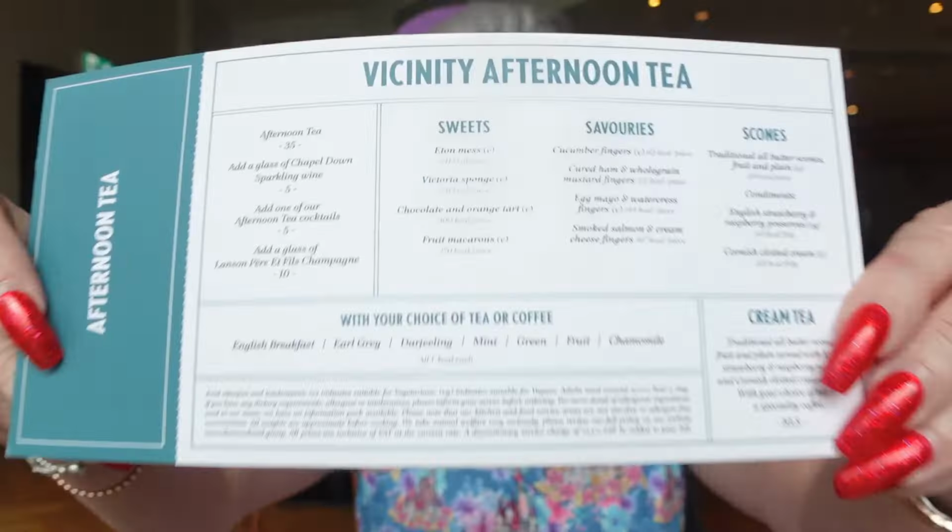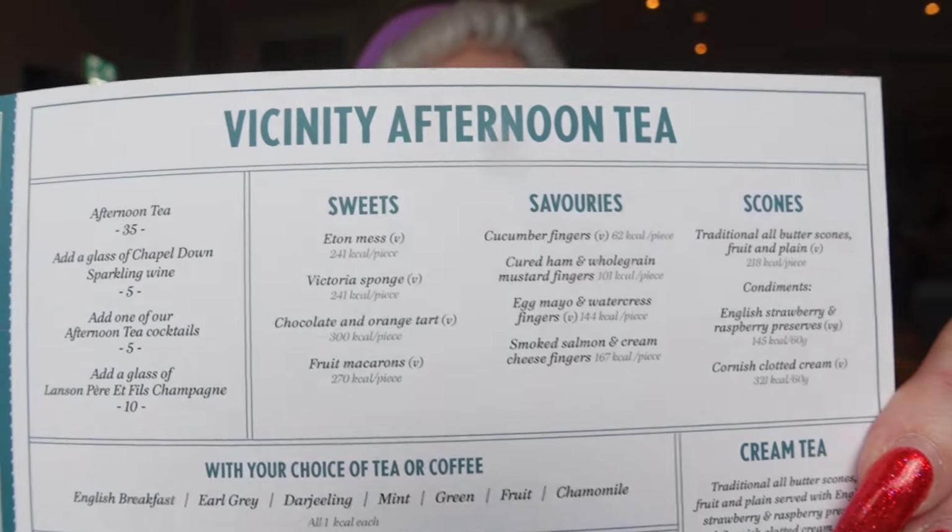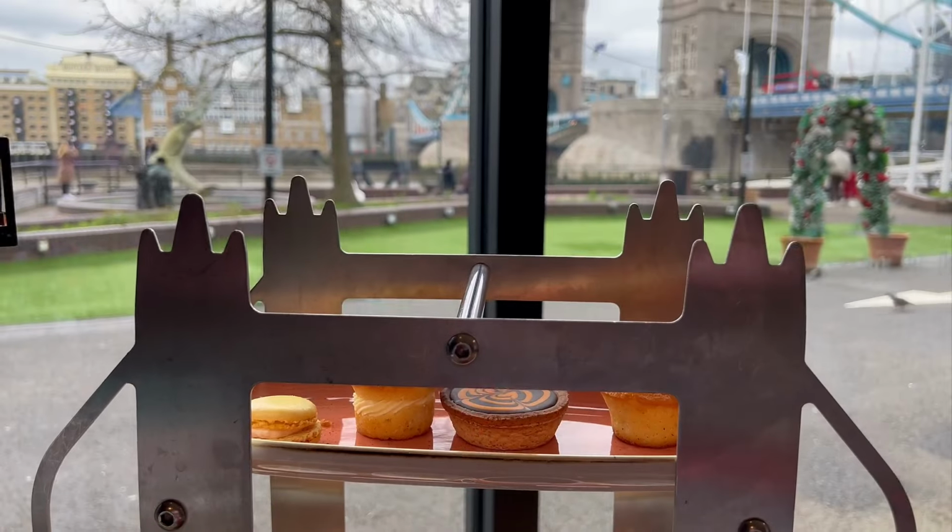Here's the menu once again, right there. Very good. It's kind of nice to go to a not as expensive afternoon tea, because sometimes we don't want to spend all of that money every time we go out. And also, if you're traveling here on holiday, you want to save some of your budget for other things, right? My tea tower has already arrived, and I will be showing you a little bit about that right now.